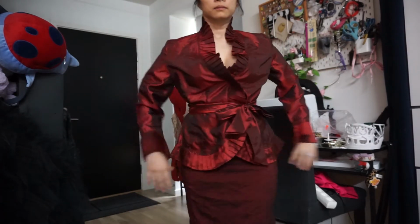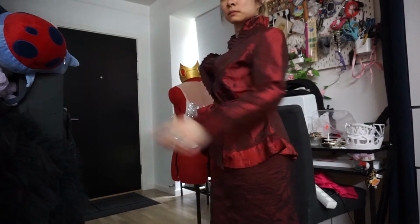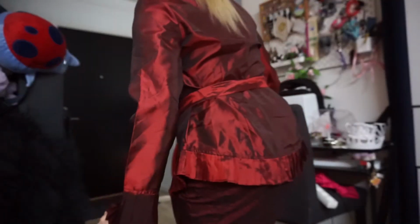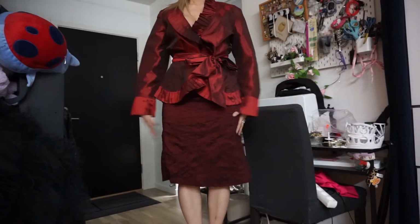Otherwise, I'm just going to pop over my breast area. It doesn't make any sense. So what I'm going to do is probably just salvage this. I love the material though, and I could probably use this for a future pattern.